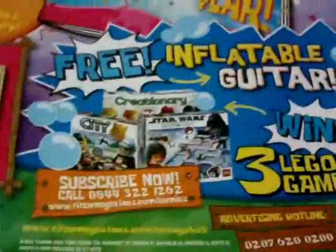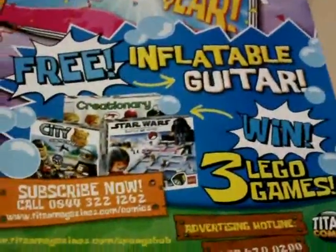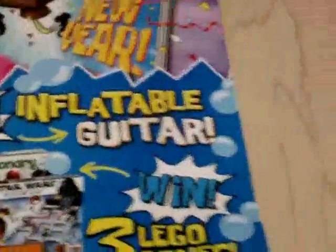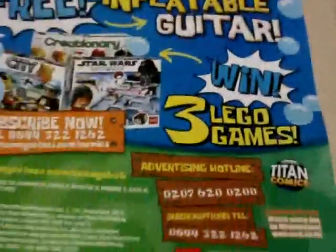Answers, free inflatable guitar? Are you kidding me? We've got to get the next issue, man. Okay, and you can win three Lego games. So as usual, this thing's supposed to be at the front itself, actually, but they moved it here because of the front cover again, sticking up by the Lego thing. So yeah, that's why they had to move it here.